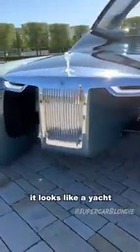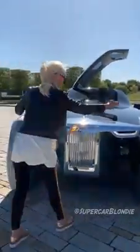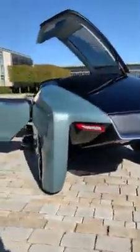Take a look at the shape here. It looks like a yacht. They're owning that. It's kind of like a catamaran. Here it is fully open on the side for better aerodynamics and you can see all the way through. These floating taillights here, look at the carbon fiber detailing with the Rolls-Royce badge behind the glass. Shall we go?